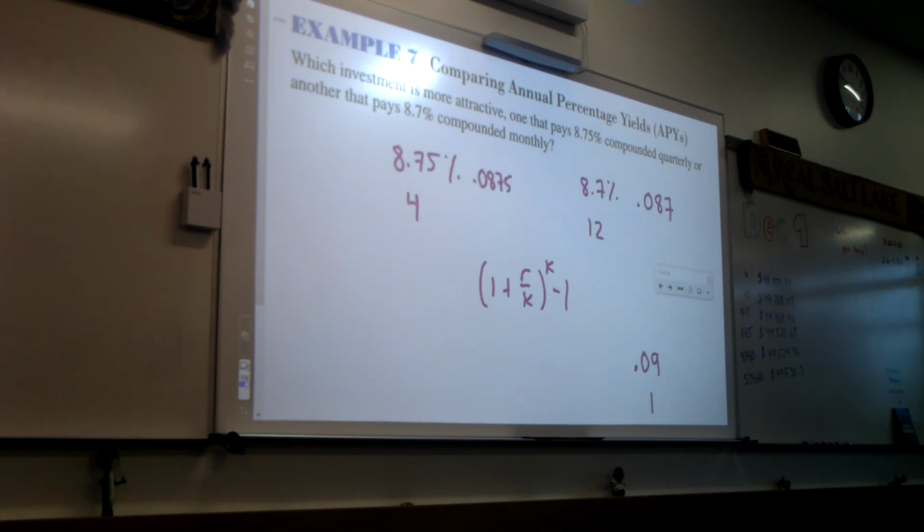When you plugged it in the formula, what did you get? 0.0904. Hey, group over there, did you get 0.09 exactly? Ooh, so which one's better? Not by much, but which one's better? The far groups, right? Because they got 0.0905.